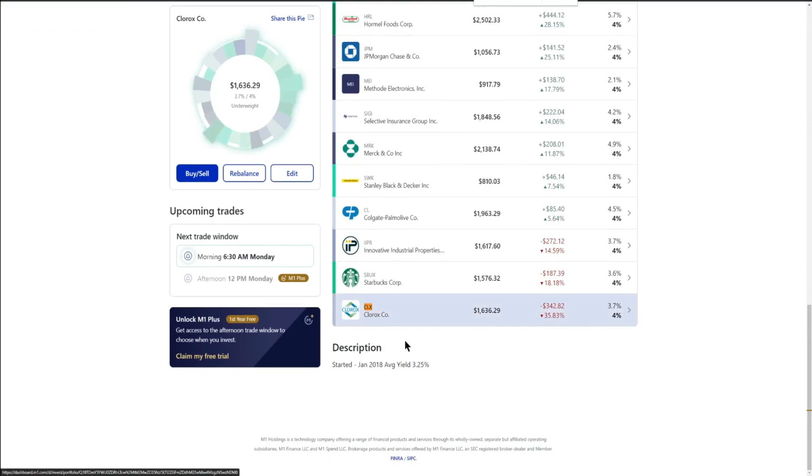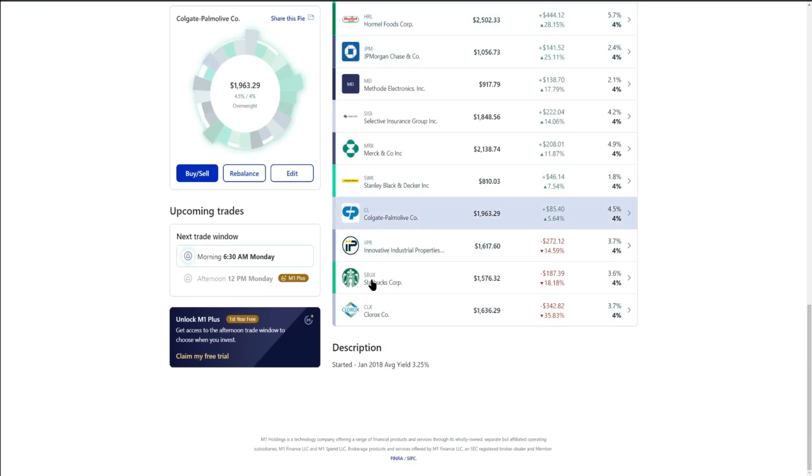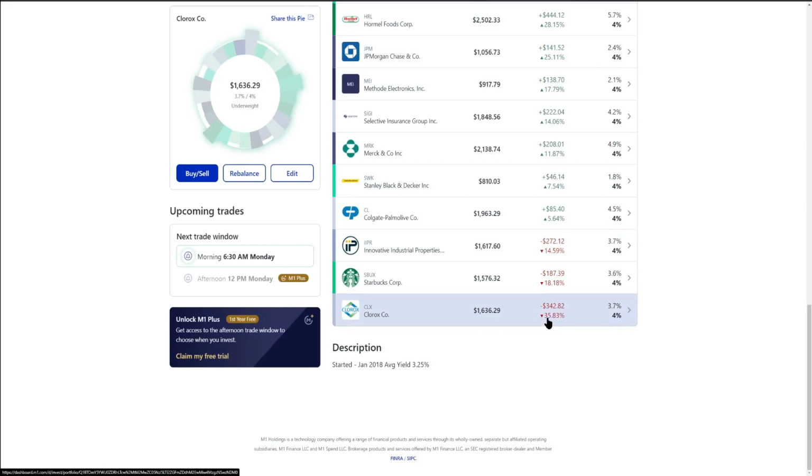Heading towards the bottom, our worst positions down here are number 1, we have Clorox down. Now this is showing 35.83 negative. That's incorrect. We were down around 27% at the lows. We're actually around 20 or so percent negative here in this position, despite this showing negative 35%. And Clorox has been rebounding off their lows. So this is actually one I have been eyeing, because now it's moving in a positive direction. It's no longer just losing consecutively. It's actually beginning to get money inflowing into it, beginning to rebound, which could be a potential time to average down as it's recovering.